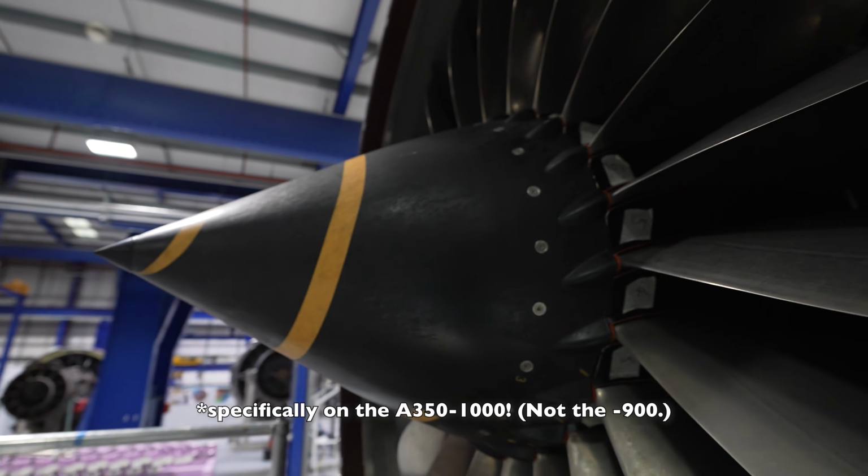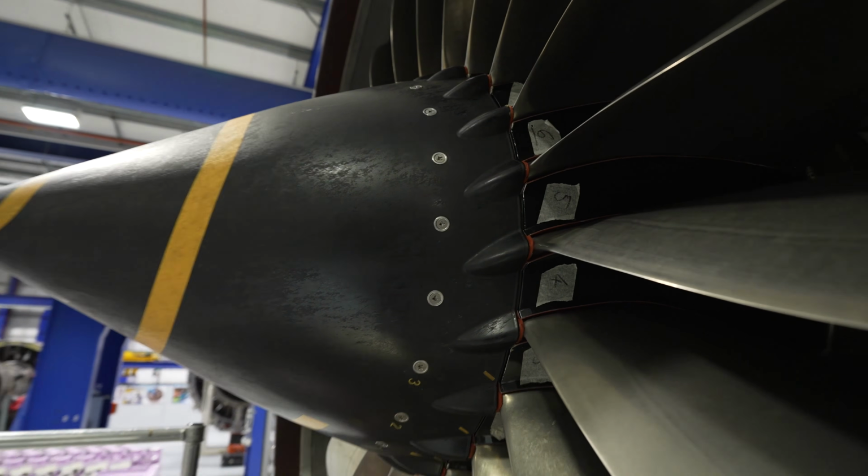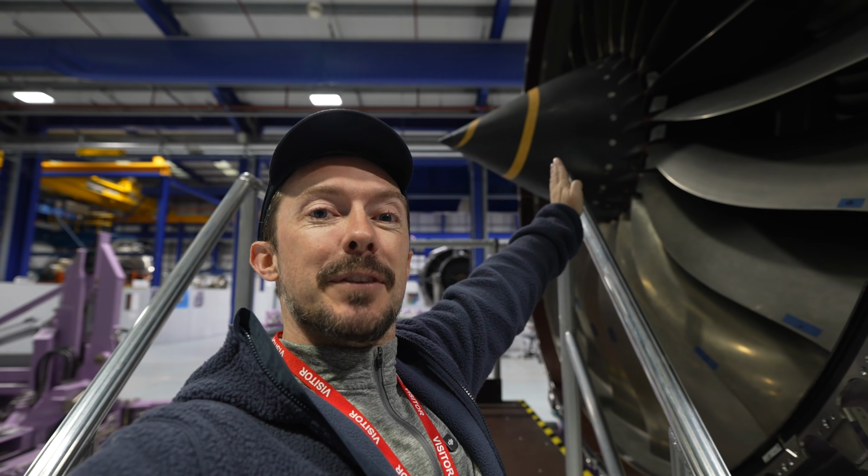Finally, and this is the most detailed, nerdy, geeky aspect of all, if you're looking at an XWB engine, you want to know which one is the 97K version, which is what you'll see on an A350, you can tell because it has these aerodynamic features right at the base of the cone here. So if you're ever looking down at your engine and you don't know which airplane you're on, I don't know how that would happen, you could check out these things and you'll know. Little raised bits, that will tell you that it's the 97K version.